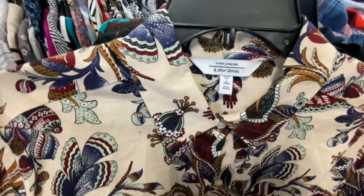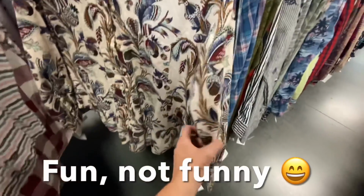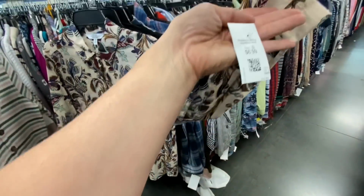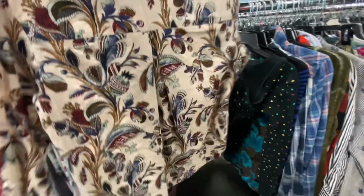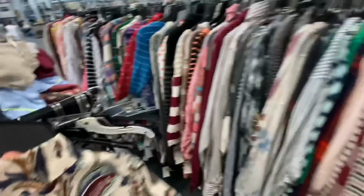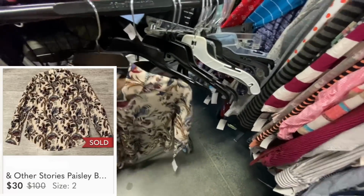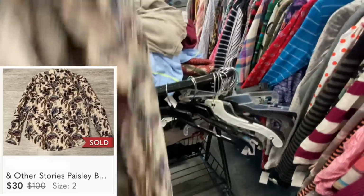I thought the print on this one was pretty funny. The brand is And Other Stories, which is kind of a higher line in the H&M family. I've had mixed results with this brand, but this was on sale for 25% off. And then with my coupon, I thought it was worth picking up. I only found one comp for $30 for this exact shirt, but yeah, it's pretty cute. So I grabbed it.